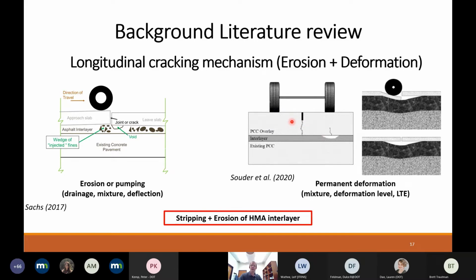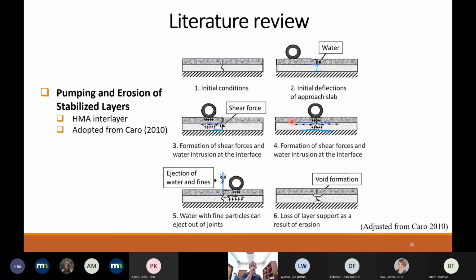So we started formulating that stripping and erosion, even though we weren't seeing anything, could be a possibility here. Another study from South America and Colombia had shown that even with stabilized bases, if you get water in there, you can get erosion. As you can imagine, the classic pumping and erosion is where the material is ejected out of the joint, in volumes where you can see it. Here, where you have asphalt, you're not going to eject a large amount of material. So what we may have here is an erosion of the layer enough that you get some higher localized stresses at the joints, and those create the longitudinal cracking. So we were using Caro's study to formulate an idea that although we weren't seeing pumping on the surface, we may be eroding the asphalt interlayer.